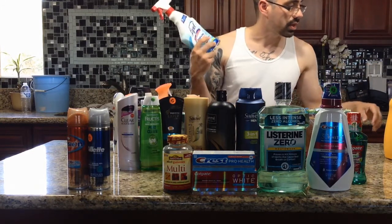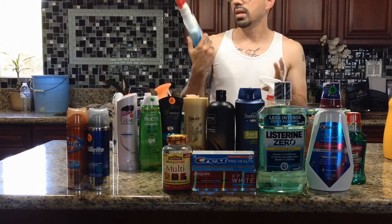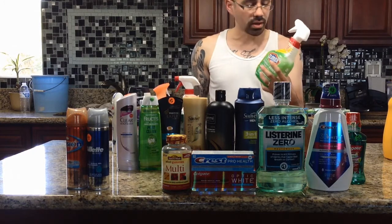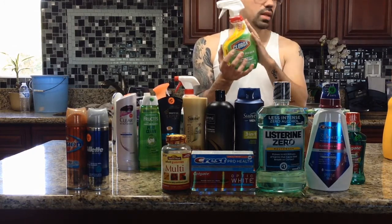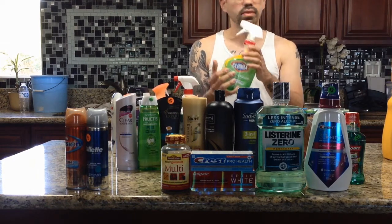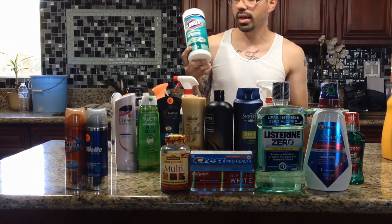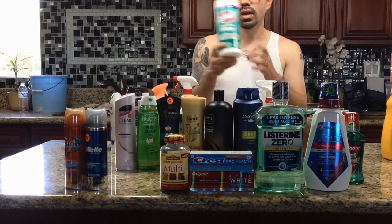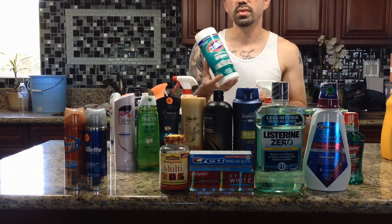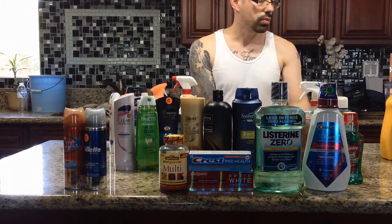Now, Lysol products, Clorox products, these do have different prices. Lysol, really 75 cents and under is what you want to spend. Clorox, you're going to be spending probably between $1 and $1.50 on those wipes. I just have my Clorox wipes here on hand, but I also have some Lysol ones. Clorox wipes, 75 cents. Same thing with the Lysol wipes, 75 cents or less. You're doing well if you're going to stockpile those products.